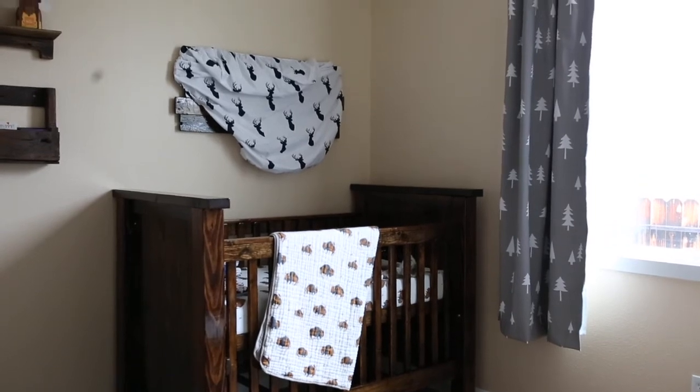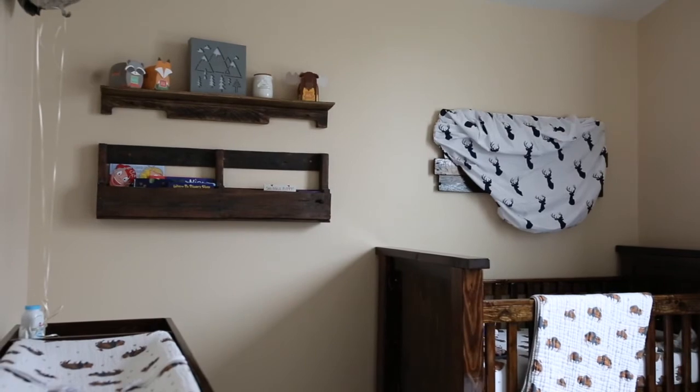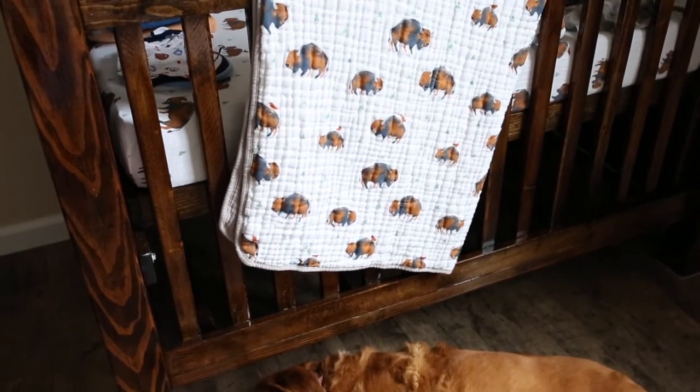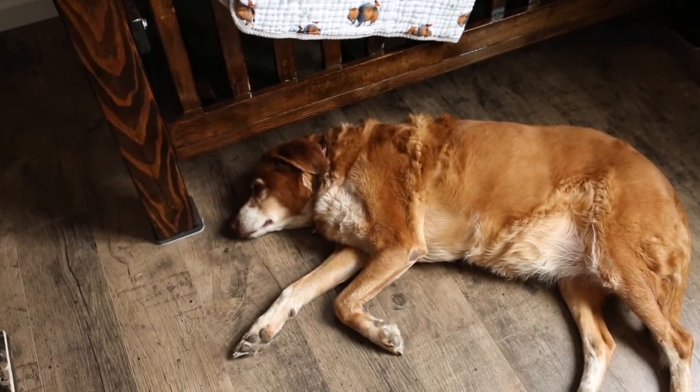So I'm going to kind of keep panning along that wall, and then I'll readjust the angle here, but there are some more shelves. Okay, so here's a little bit closer in on this crib. Please excuse the mess. We've been doing laundry, and there's our sweet little girl, Buttercup. Hi, Bubba.